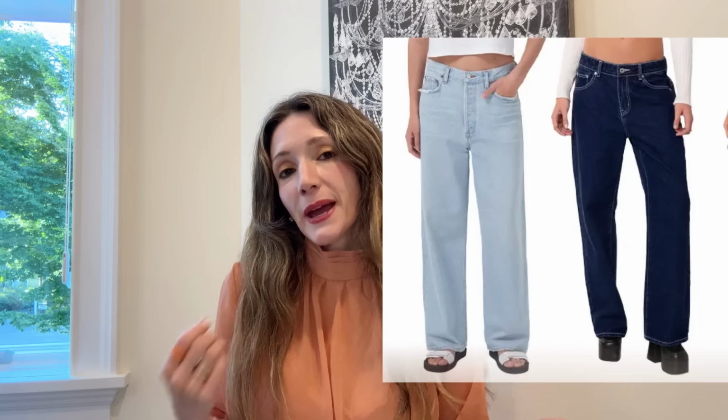Now we're not talking like Christina Aguilera, 2000s where your crack is sticking out or anything like that. We're just saying adding some length to your torso can be very comfortable and very flattering depending on your body type.